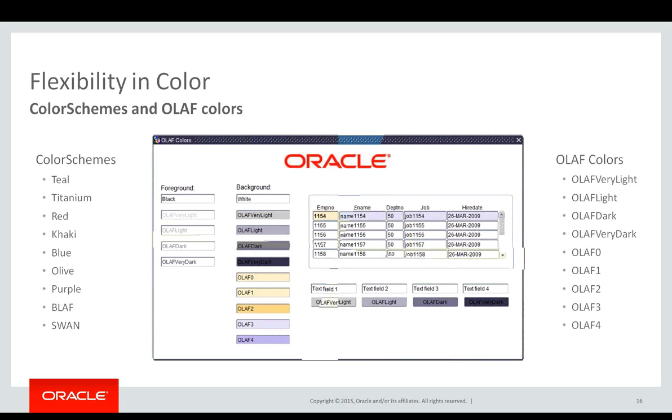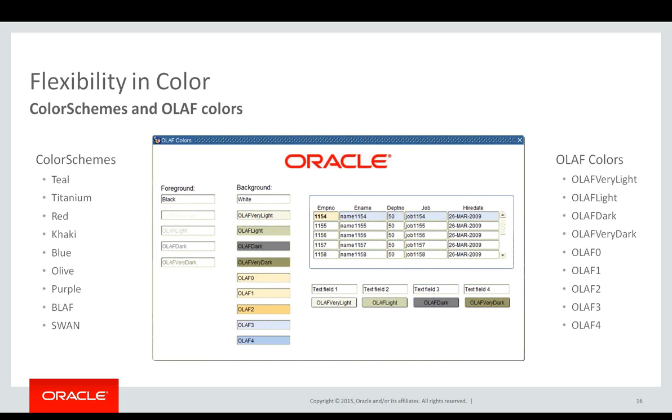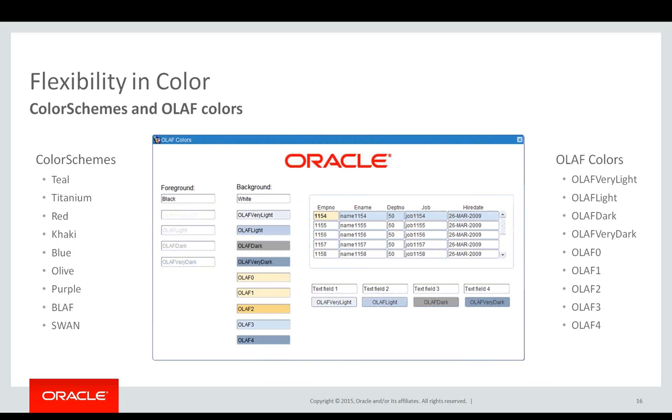All right, so there's purple. BLAF, for anyone that didn't know, is browser look and feel, which is, again, primarily used by Oracle eBusiness, but again, you certainly can use that. And then back to where we started, Swan. So cool, easy ways to make your application look a little fresher, a little bit more modern, a little bit less like the 1990s.